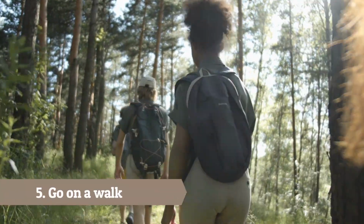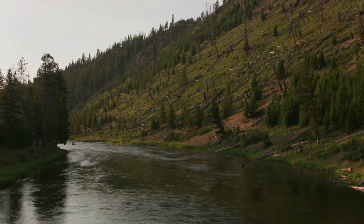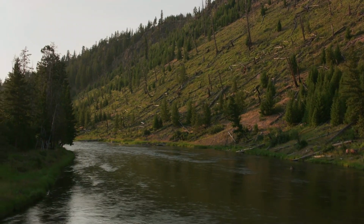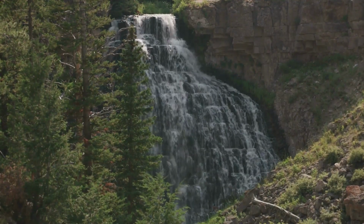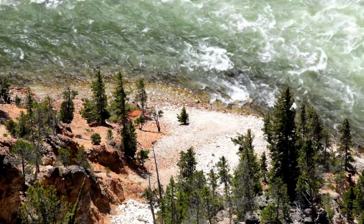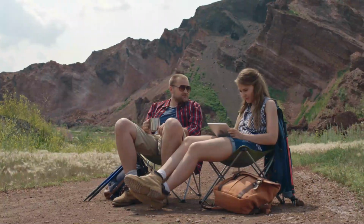5. Go on a walk. Despite the fact that Yellowstone has more than 900 miles of hiking paths, only a small percentage of people actually take use of them. Ferry Falls and back is a 5-mile round-trip walk, whereas the 39-mile point-to-point Bechler River Trail is a more difficult, remote, and popular trek. Any path you choose will take you through some of the park's most beautiful vistas.